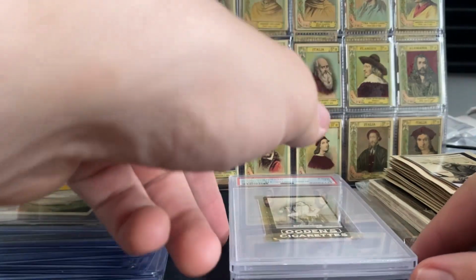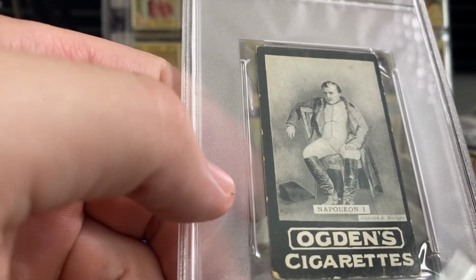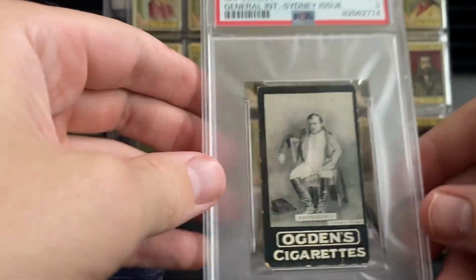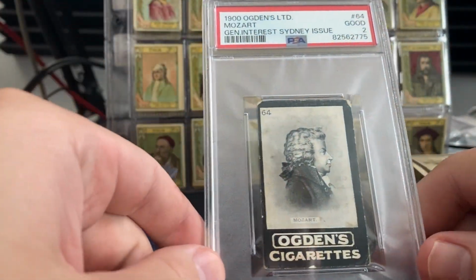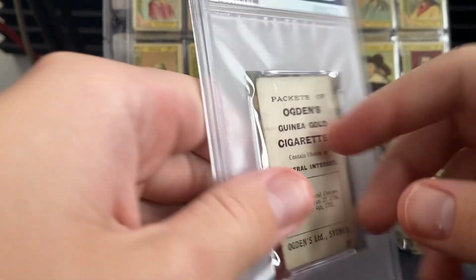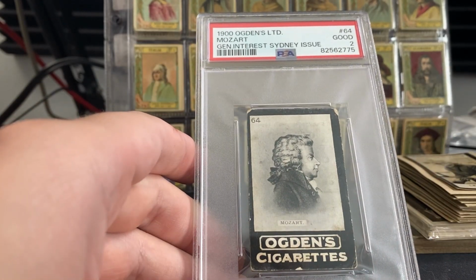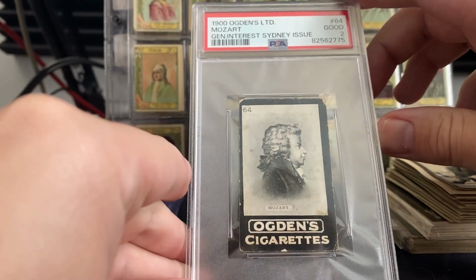The other 2 slabs, so I collect Sidney Ogden issues, and this is a Napoleon and a 3. Now, I would not give this a 3. I think this is a very generous grade, but it's an Ogden, and they're very tough to find. Personally, I think this looks more like a 2. And then we have a Mozart over here, which did get a 2. This Mozart has a different pose than his normal Ogden, and again, how you can tell it's a Sidney Ogden is right over there. Sidney Ogden is much, much tougher to find than UK releases, although there are a lot of different UK releases. Maybe we'll cover the history of Ogdens in another video. It's interesting, to say the least.